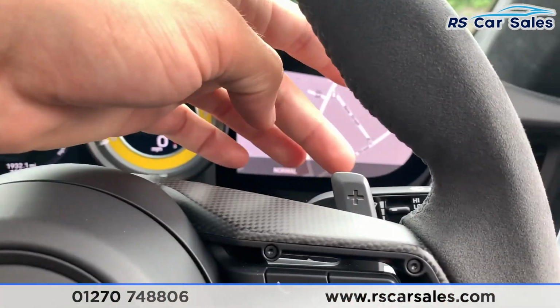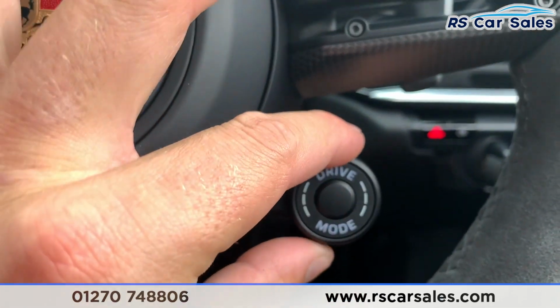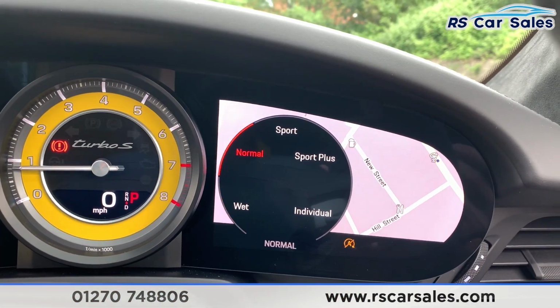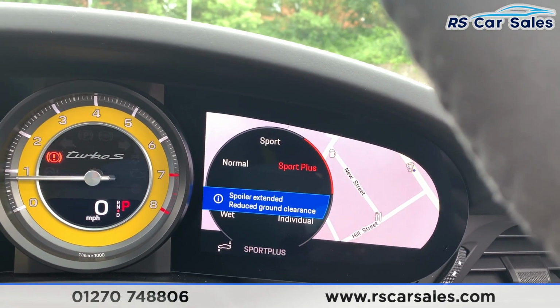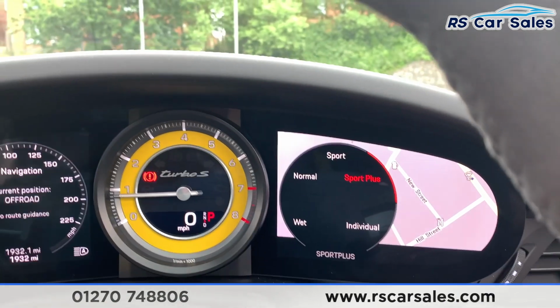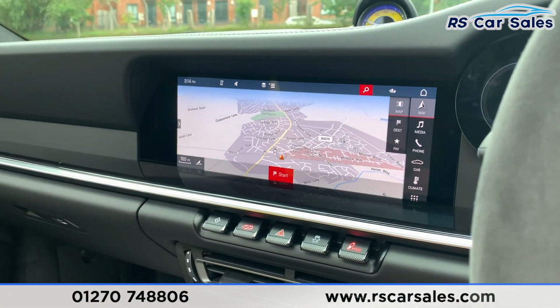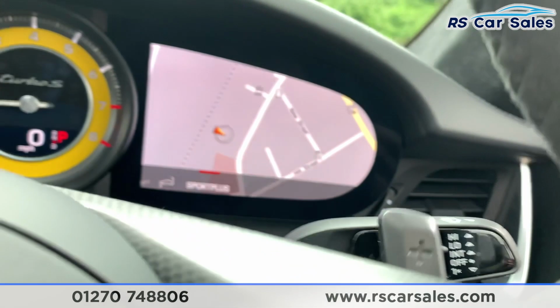Now we do have paddle shift for when you want to take the car into manual mode as well. We do have the different drive modes here as well. So we do have wet, normal, sport, sport plus, and also individual. Now when you put it in sports and sports plus, we do have the valved exhaust that goes on, which is from a button just there where you can turn on and off. Now we have cruise control with speed limiter just down here as well as auto wipers just there.